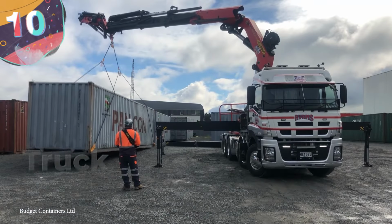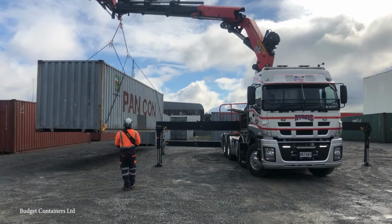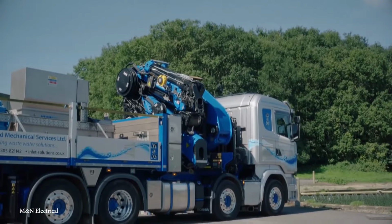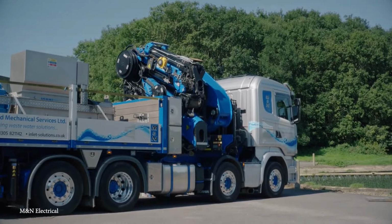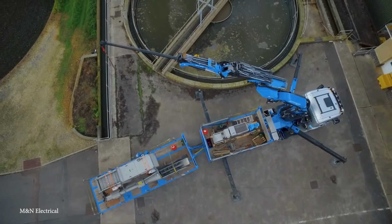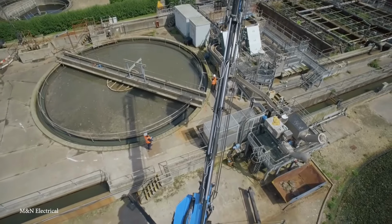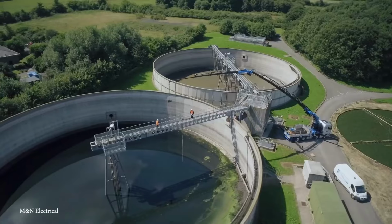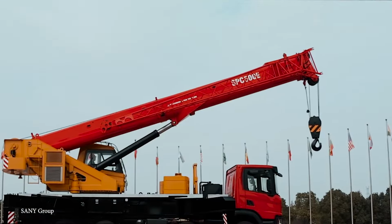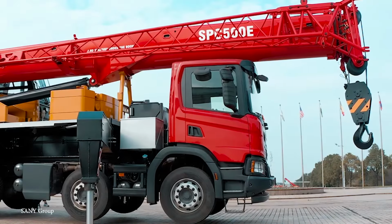Number 10. Truck-mounted crane. Also known as boom trucks or picker trucks, truck-mounted cranes are a widely used type of crane. These cranes are mounted on a truck with rubber tires and have outriggers that extend vertically or horizontally. These outriggers both stabilize and level the crane while it's hoisting. They are very versatile because of their mobility and reach, but truck-mounted cranes can't lift a whole lot. Most truck-mounted cranes can't exceed a 50-ton capacity, and these types of cranes are most often used for construction, infrastructure, HVAC, roofing, and even industrial moving.